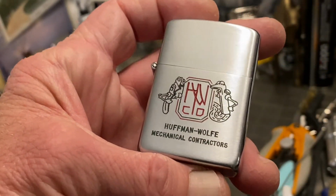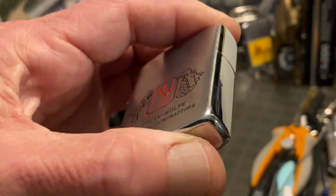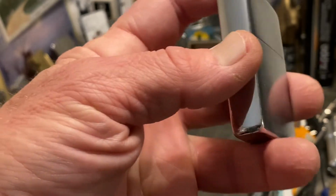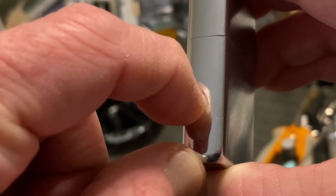You can see this lighter is definitely new old stock. It does show some scuffs, scratches, general surface wear. I almost dropped it right there. There is a mark here that when I first saw it, I thought might be the plating failing, but it was just some dirt or grime or something. It scratched right off.